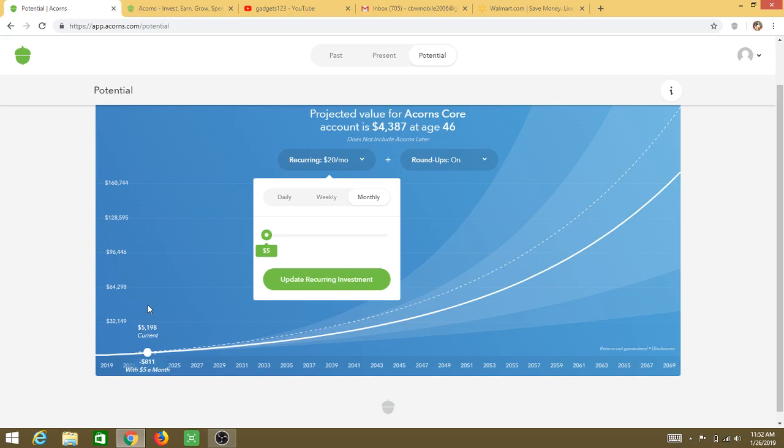It's actually really cool. But again, don't look at it as, it's going to take too long for me to access this money, or it's only going to be $10,000 in about 5 to 10 years. The earlier you start, the better it is, and the more money you will have.